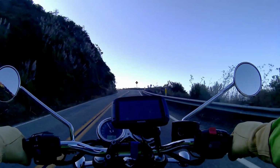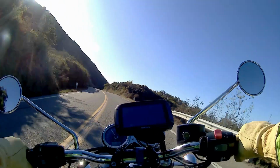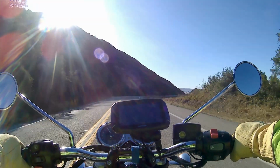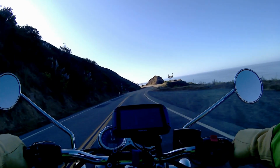The T120 that I'm riding also has smaller wheels. This bike has an 18-inch front and a 17-inch rear, whereas the T140 has a 19-inch front and an 18-inch rear, and this is possibly one of the factors in why this bike has a lower seat height.